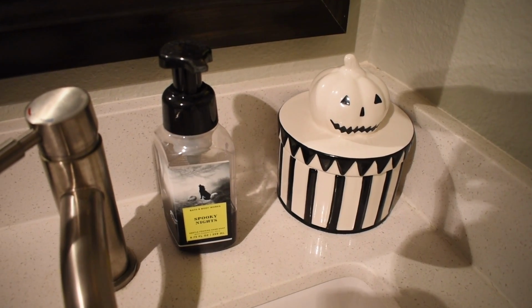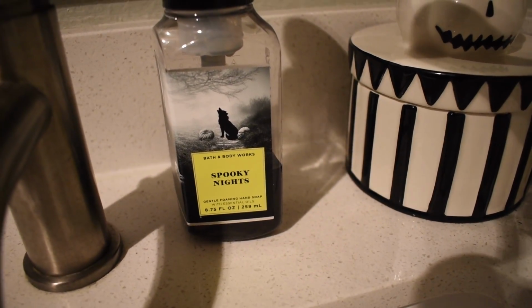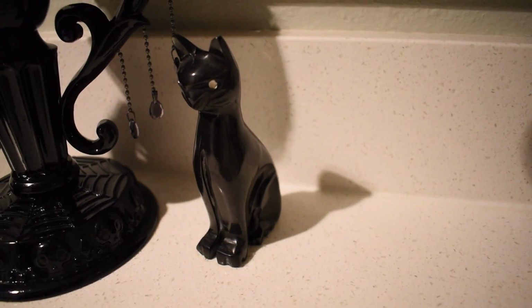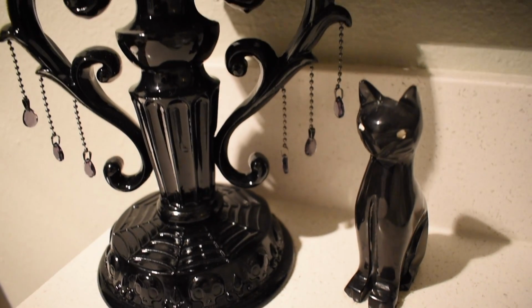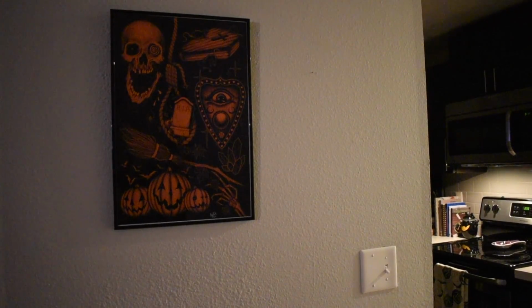As you can see, there are some items that some would consider to be Halloween items, but I leave out in my bathroom all year round. In case you're wondering where the other bat pedestal from my Bath & Body Works haul went, it's in this bathroom of mine.